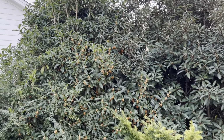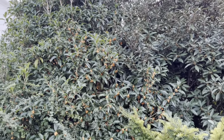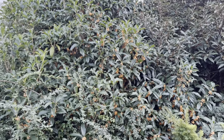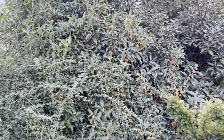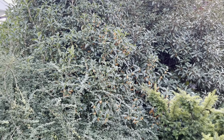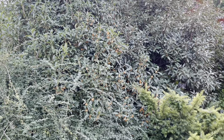Osmanthus do really well in full sun, but you can actually grow them in part shade. They just might not bloom quite as well. They are hardy in zones 7 through 9. I don't think Osmanthus fragrans would be reliable in zone 6.